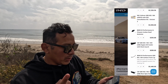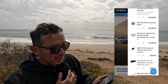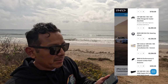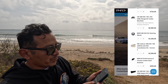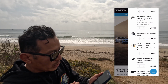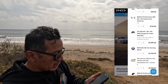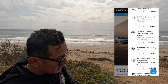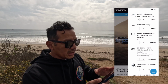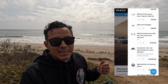Then we did the oil cooler as well, right before Beamer Invasion. And recently I went ahead and picked up the BMW G chassis carbon fiber antenna. That's also the BMW Performance one, so that one's a little expensive. And then obviously you guys know we did the KW coilovers with EDC cancellation. Then we did the CSL steering wheel. Guys, this list is just so long and I still have to click on other sites. Then I did the CSF charge air cooler manifold, and then I got it painted too.